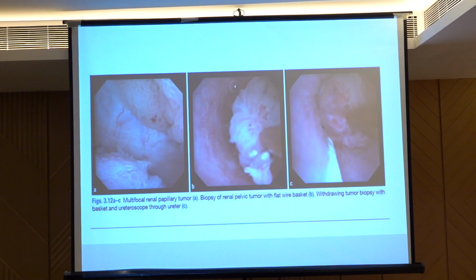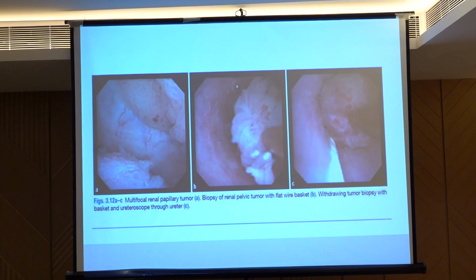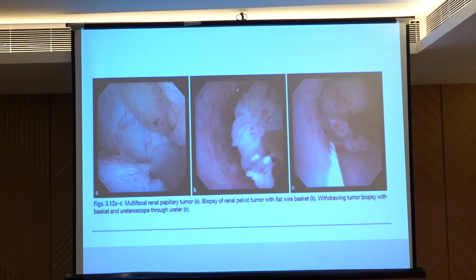Now, this is a brief image that shows one of our patients. He presented to us with hematuria, however, the ultrasound was not suggestive of any mass lesion, and there was no stone visible in the non-contrast CT that was done. However, when we did a scopy, you can see that these are the mass lesions that are present within his proximal ureter and pelvic calyceal system.